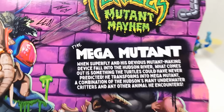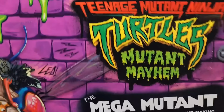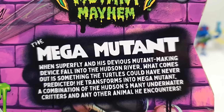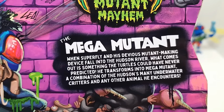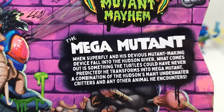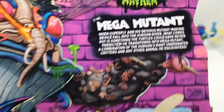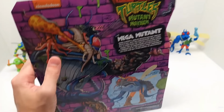Very awesome. Okay. So it says Teenage Mutant Ninja Turtles, the Mega Mutant. When Superfly and his devious mutant-making device fall into the Hudson River, what comes out is something the Turtles could have never predicted. He transforms into Mega Mutant, a combination of the Hudson's many underwater critters and any other animal he encounters. Wow, that looks crazy. And look at the whale body also. So I'm like, what's this? Oof. Nah, it looks crazy.